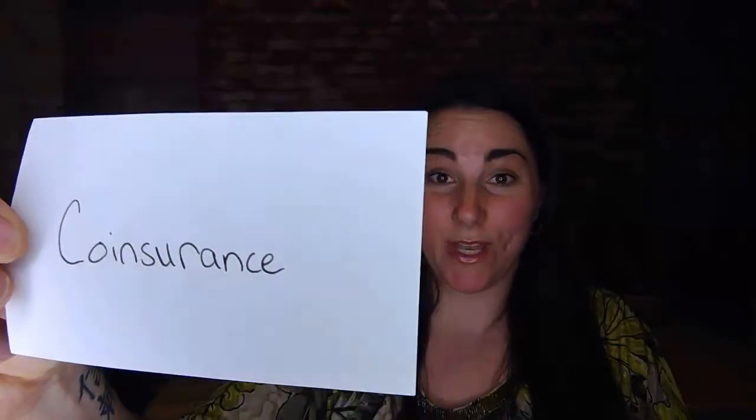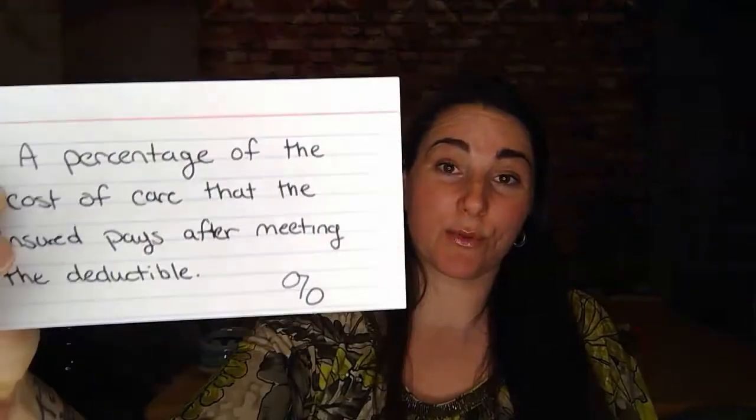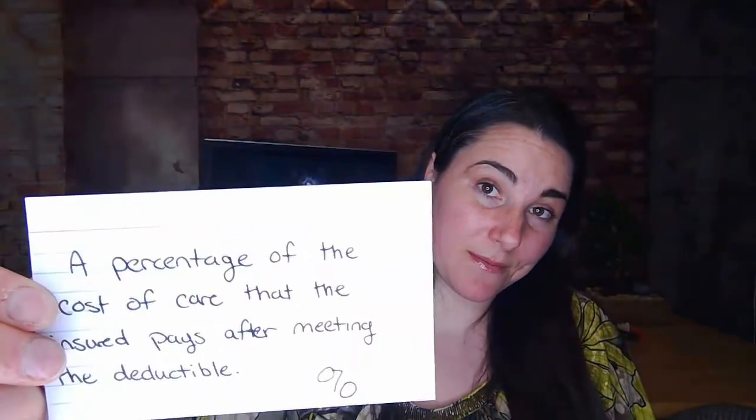Now, when you're having that service, sometimes you also, on top of the copay, need to pay coinsurance. And coinsurance is not a set amount of money. It is a percentage of the actual cost of the care. Now, your insurance company will pay the other percentage of that care, but you are still responsible for some of that care that you have, and that is what coinsurance is.